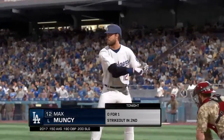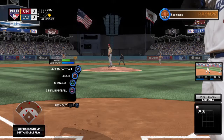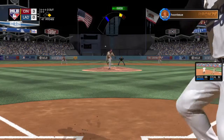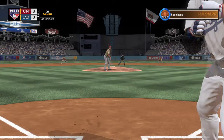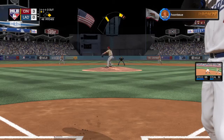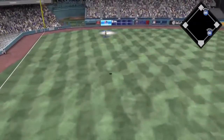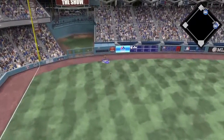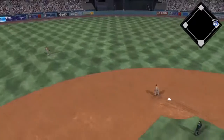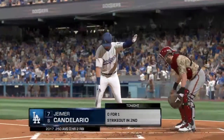Stepping into the box, Max Muncy. He's 0 for 1 thus far. Muncy. He comes set. Here's the 0-0 pitch. Takes a look down at the knees for a strike. 0-1 count. Here's the pitch. Fly ball into straightaway left. Left fielder giving chase. And that's the first out of the inning. And he will scurry back to first as he'll think twice about trying to move up.